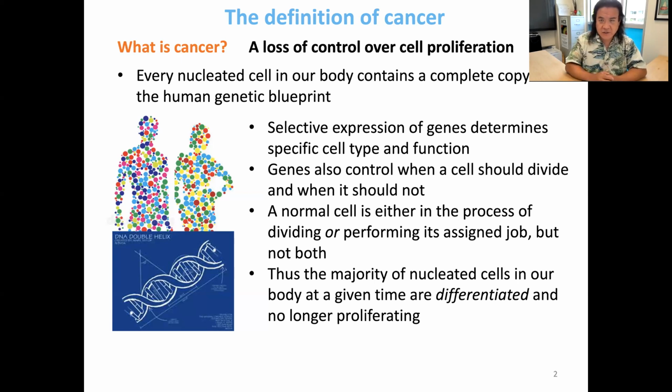So that term differentiated implies that at a certain point, the cells that make up the final type of cells that are going to work in your body have reached a point where they're probably no longer going to be dividing anymore. That means the different signaling pathways of proteins inside the cell that control things like cell proliferation may not be the pathways that are being emphasized or used if a cell is just performing its normal cell function.